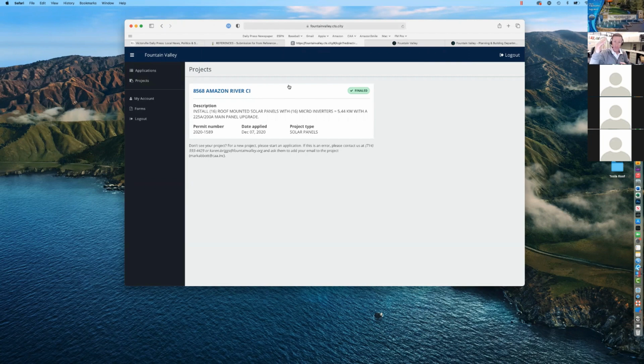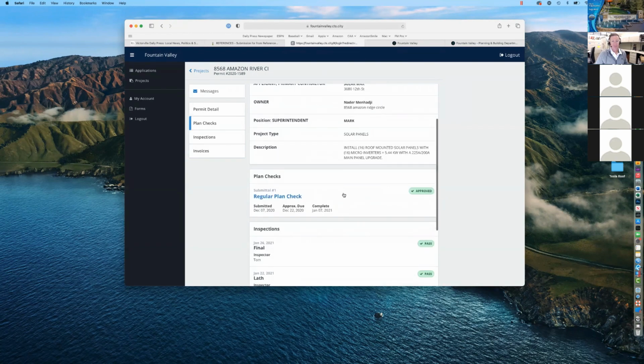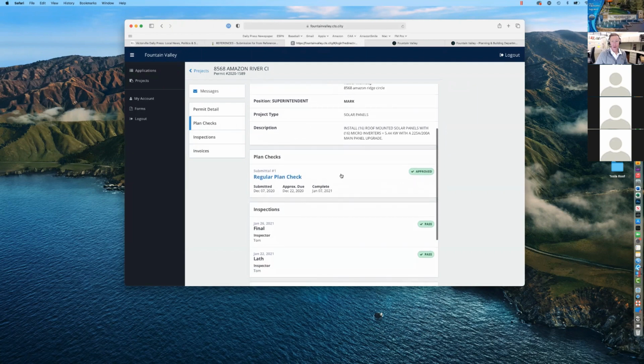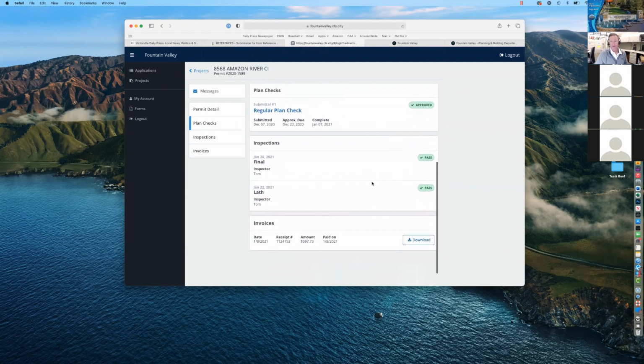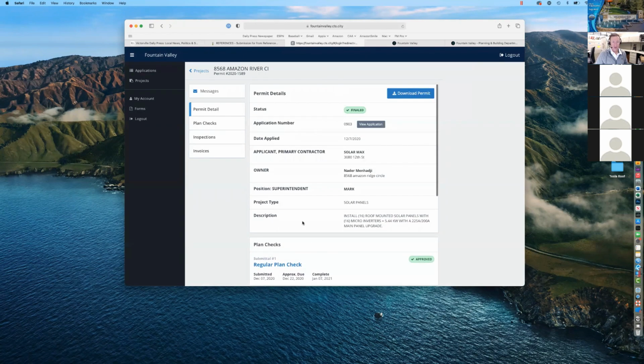They have all their projects, whether it be in plan check, whether it be an issued status, or in this case, the one on the screen is a finaled. So they'll have the whole history of everything they've submitted to the city. And if I click in here, you can see that this is just basic project information: where it is, who's the owner, what the type of project was, that it went through a plan check. It just had one submittal, and that one submittal was approved, and then it even had inspections and what they paid. So it's very, very simple.